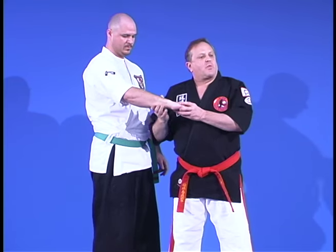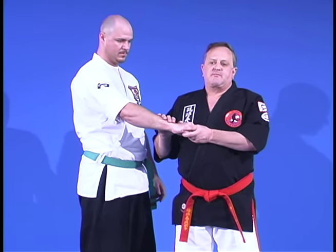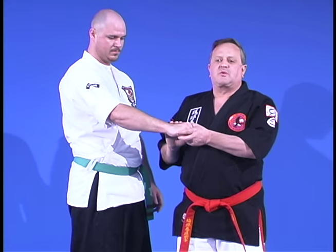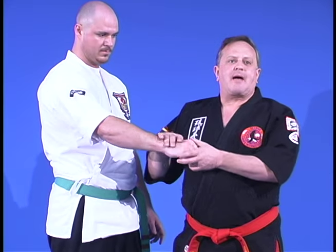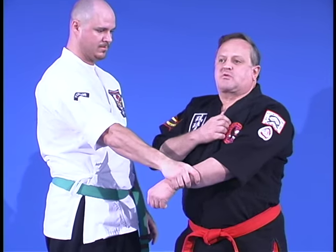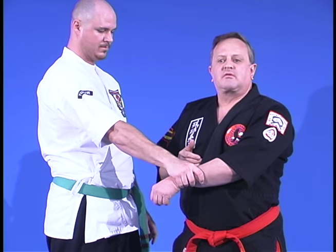Now, there's no time in the world that I would stand around doing this. In fact, that's the most difficult way to grab or bend his wrist. Because when he makes a fist, all the nerves are in their proper position. But when a person reaches out to grab you, and that could be your gi, it could be your throat, he stretches his own nerve.